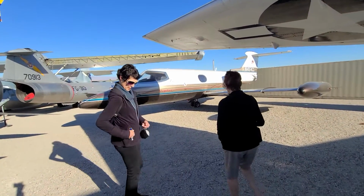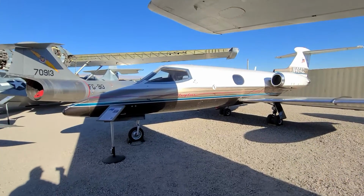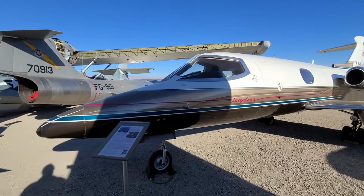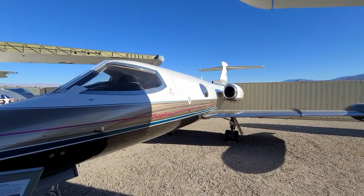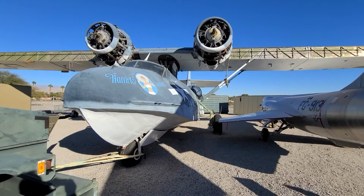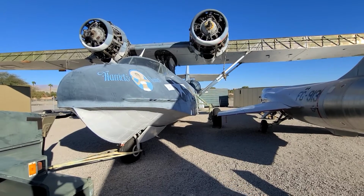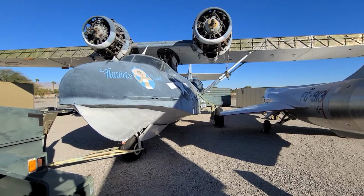Lynn and I have actually seen him fly this thing upside down. What's it called, Lucy Bear? Lacey Lear is what they call it. They used these in World War II in the Pacific. Wow. And they would hunt submarines.